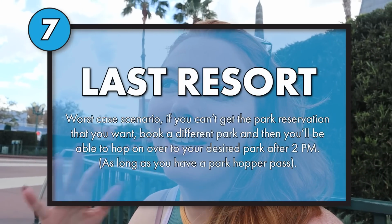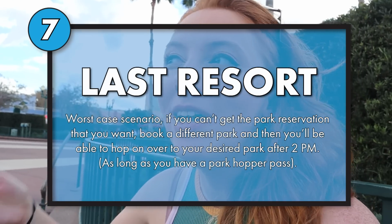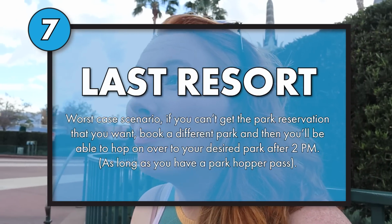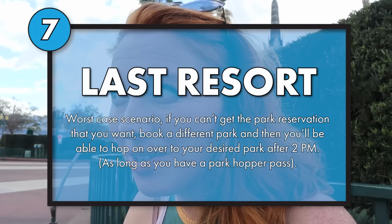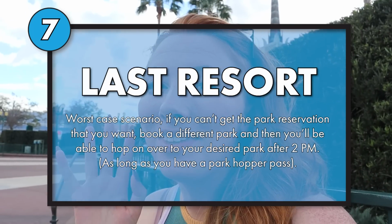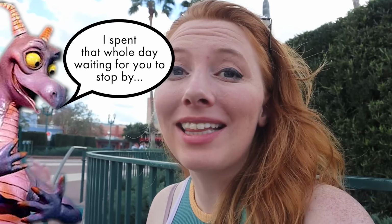If the park you want to go to is full, go ahead and book a park reservation for another park, and then it's not ideal, but you can still park hop into your desired park at 2 p.m. Change it into a park hopping day if you've got a park hopper ticket or an annual pass. I've actually done this before. There have been times where for filming we were supposed to be in Hollywood Studios. Hollywood Studios booked up. So I went to Epcot exclusively to scan in and then immediately walk back out of the park. Fastest trip to Epcot I ever did. So, I mean, that's an option as well.